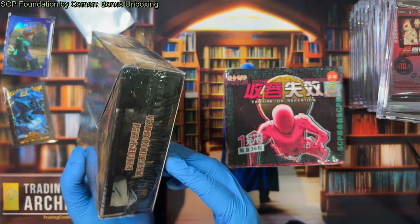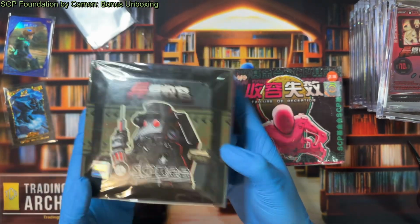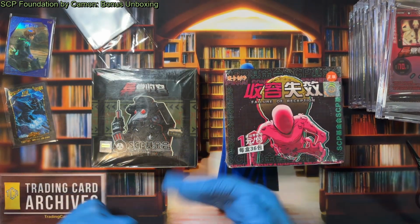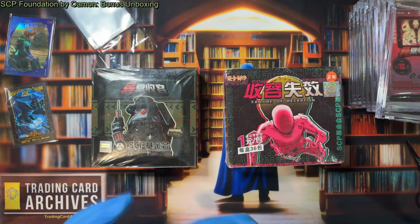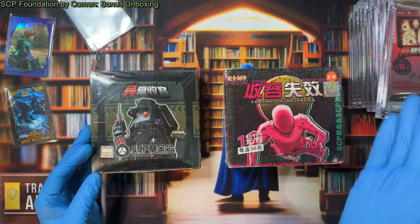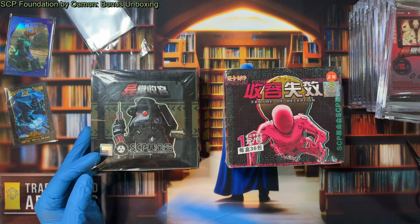But this is the original one. This is the first set, so it's what started it all. But it's the 1 yuan, so the cards in here won't be high rarity. They'll be mostly base cards. Honestly, mostly dupes because I have quite a few of these already. But still, we should open that up. We should get a pack in there. And yeah, so that's one choice.